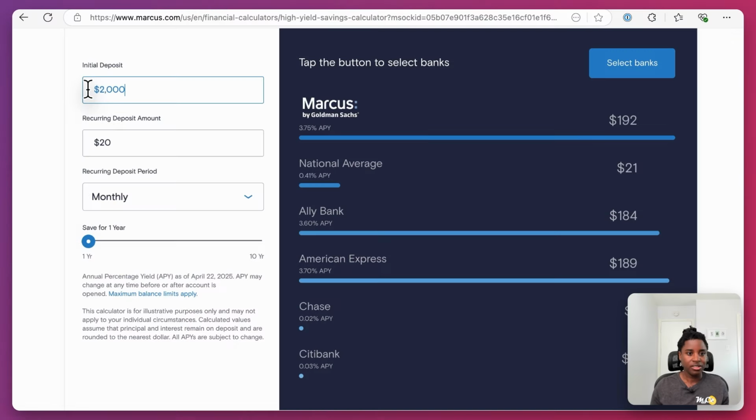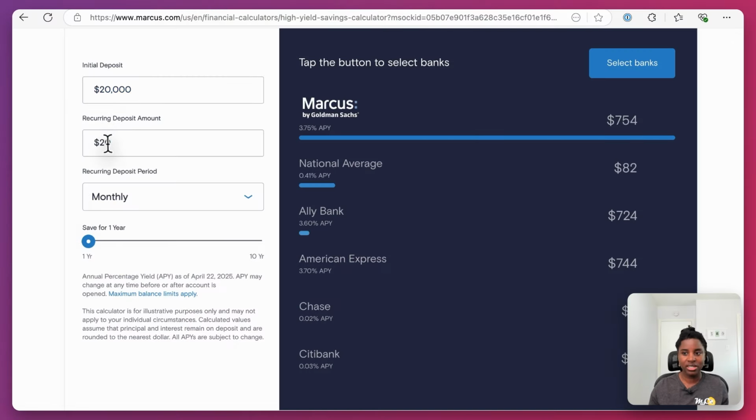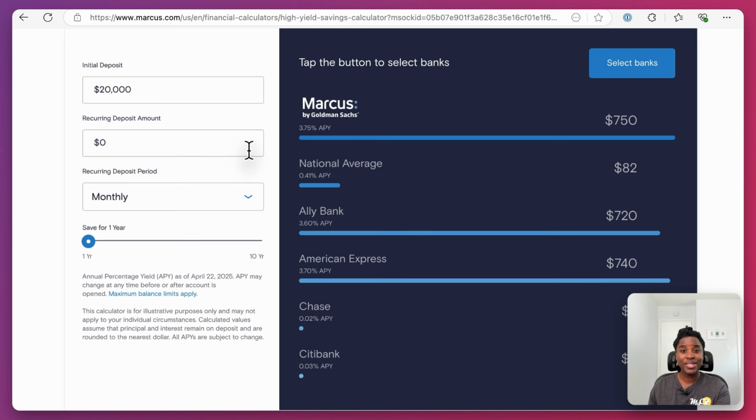So I'm just going to push this up to $20,000. Let's say we're not going to add anything on a monthly basis. Then you're going to see hundreds of dollars that you earn over the course of a year versus $4 or $5. So that's the importance of using a high yield savings account. Now I want to talk about two different high yield savings accounts.